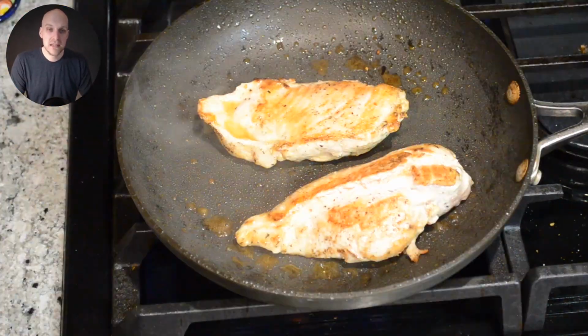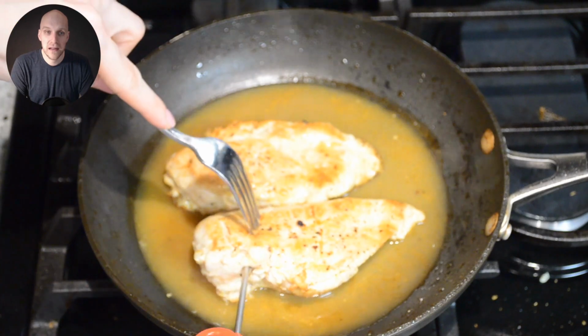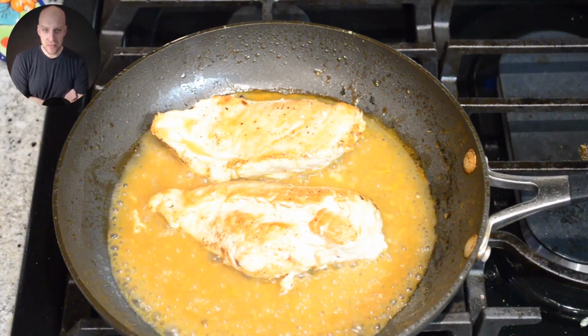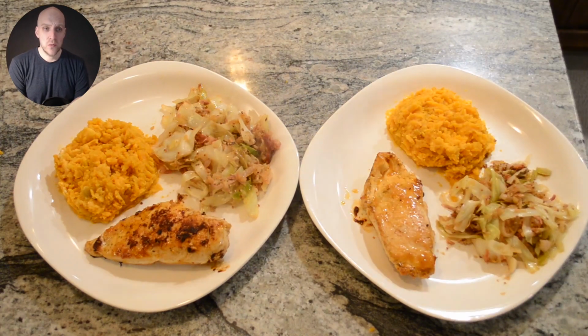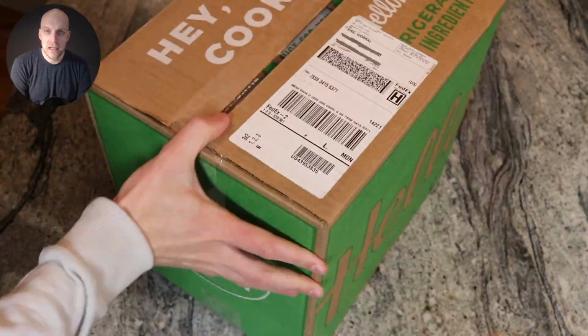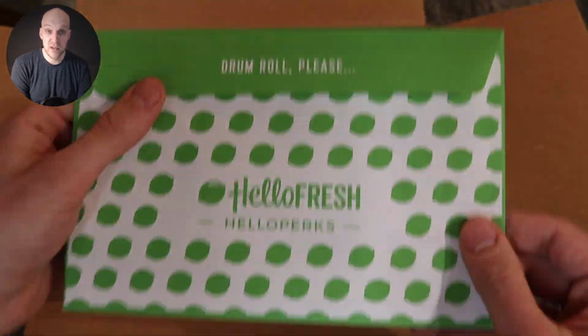Mashing up the sweet potatoes, and then I'm going to plate the chicken here in a second after I let it reduce down and make sure it's cooked to 165. And at the end here, you can see we're plating it. This one, I gotta say that the chicken, not anything crazy, but again, that coleslaw and then the cream that they put in the mashed potatoes is really good.